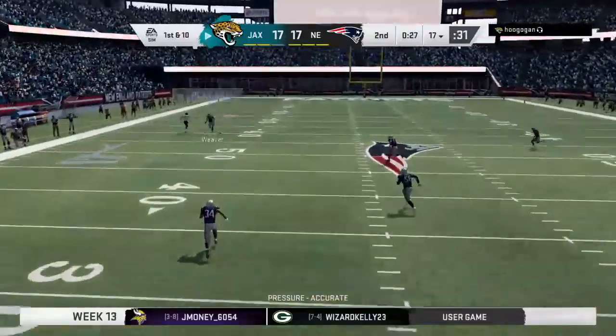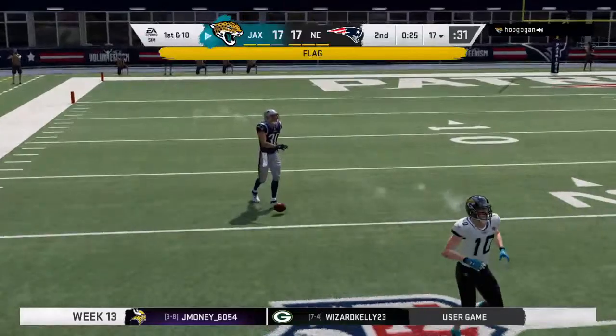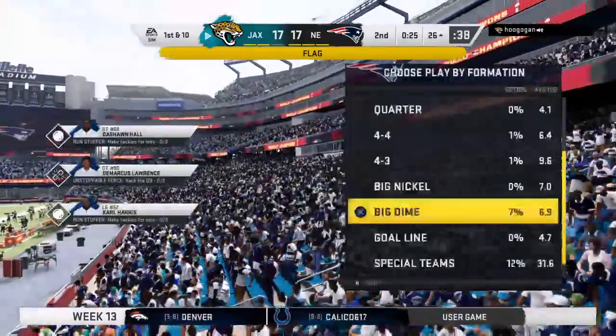A couple completions, you string them together, could get into field goal range. Let's see what happens. And a flag comes in as that one falls incomplete. Well, let's see who this is on.